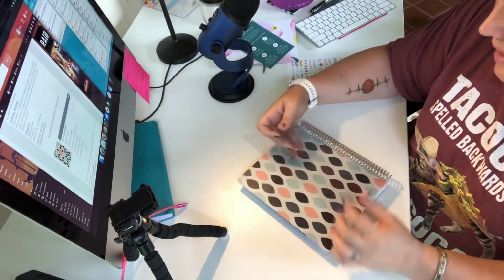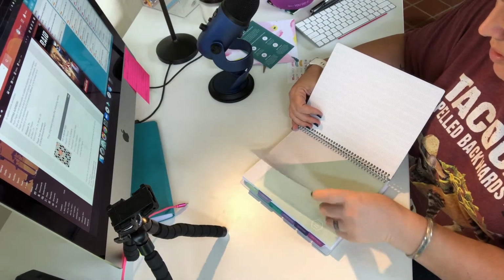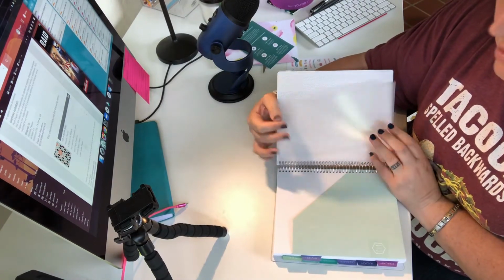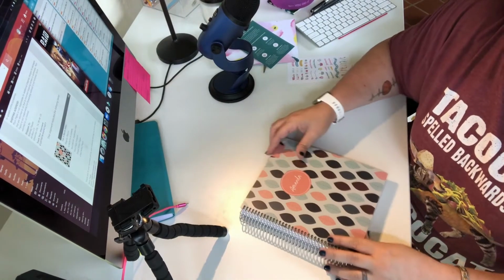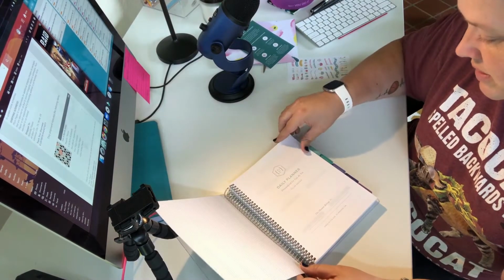See, and then the back has the protective cover, and then I put just a page protector back here, which is like a clear pocket, and then this little pocket I put back there too. I remember adding some of this stuff, some of it I'm not sure what I did, so let's look and see what's in here.